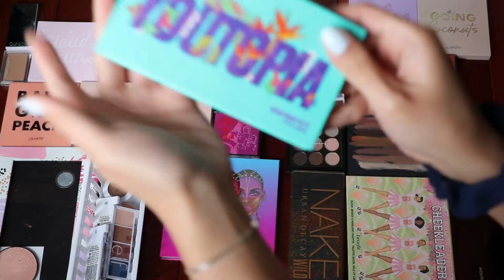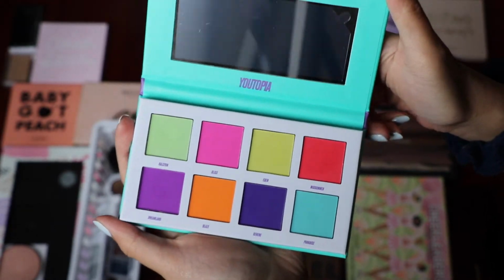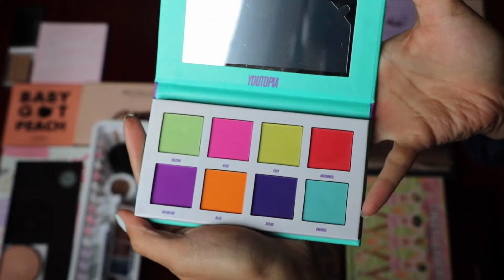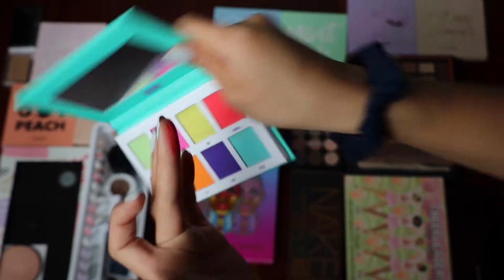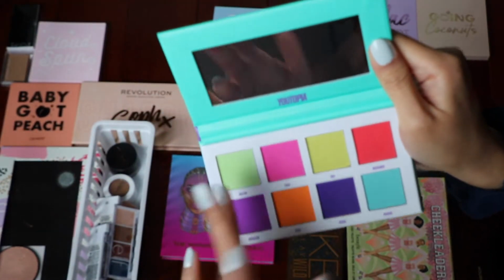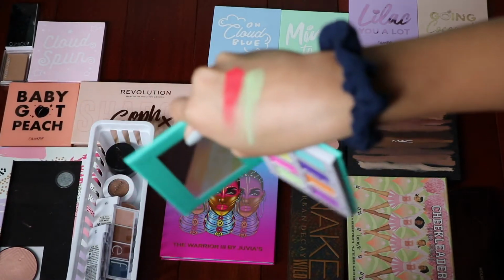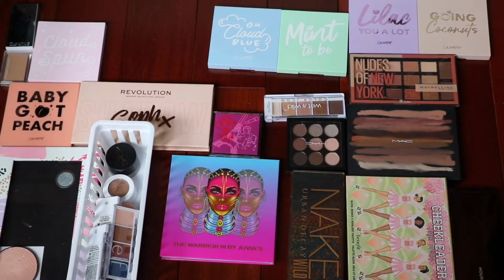Palettes that I'm not getting rid of. This is the Beauty Bay Utopia palette. It's very bright, these are very bright neon shades, but I love these for fun looks that I do. Just overall a very fun palette, and they're quite pigmented for the colors, which I really enjoy. So keeping the Utopia palette.